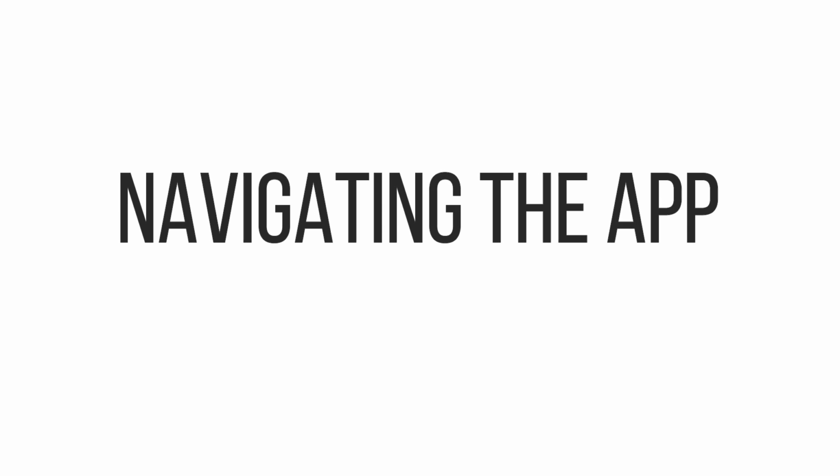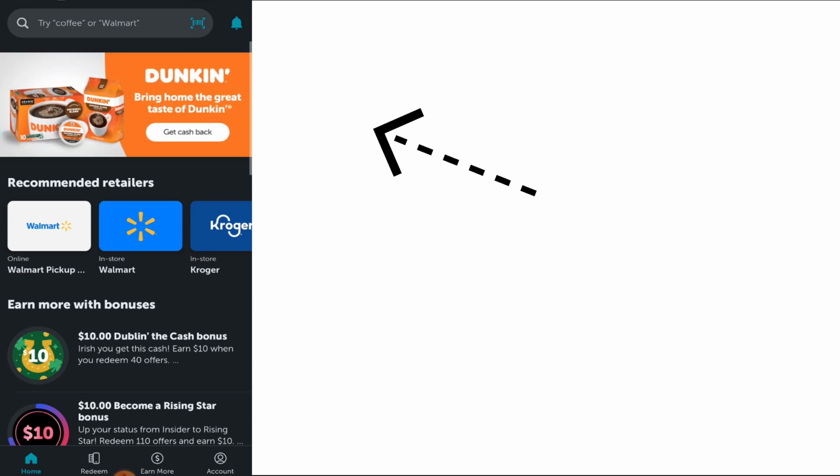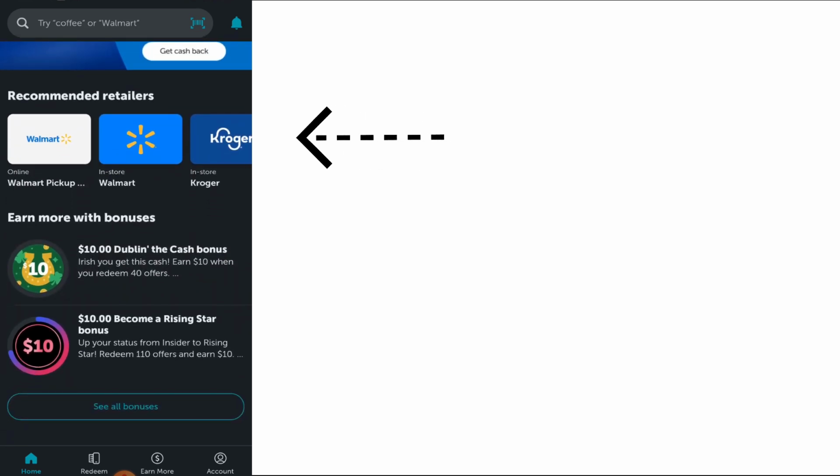When you first log into the app after downloading it, you'll see a search bar up at the top. You can use this to find individual products or stores. We'll talk about this more later on. Under the recommended retailers section, you'll see a list of stores that you can shop, and the ones that you shop at most frequently will eventually be listed first.